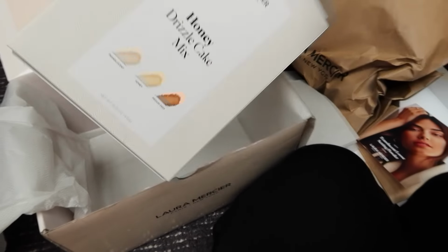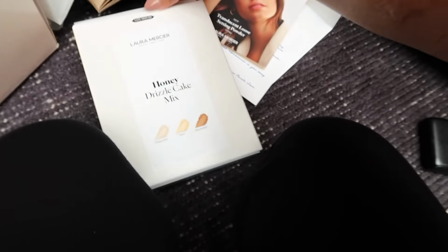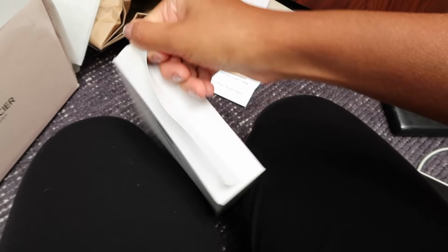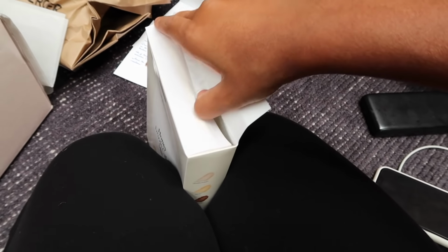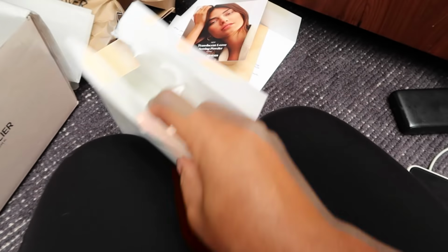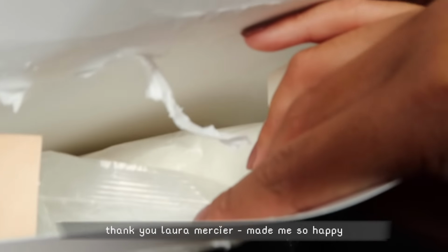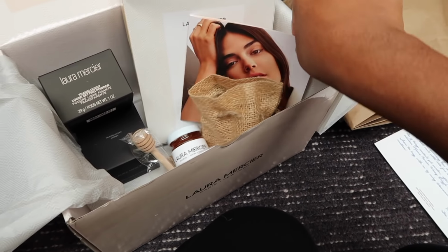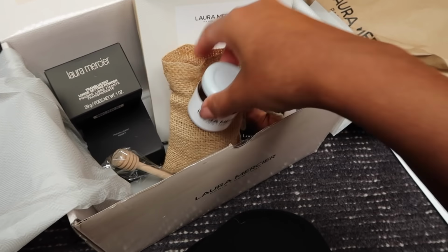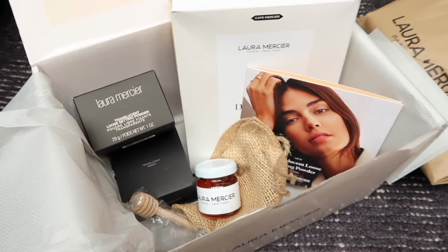And then it also came with this. This is the drizzle cake mix. What's in here? Wow, I feel like it's Christmas. Oh, wait, I'm gonna die. Is this actually cake? It is cake mix. What the hell? So funny. Okay. So it actually is cake mix. How do you even do that? Thank you guys so much. This is such a thoughtful gift. I didn't even know if I was still on their list or not, but so cute.